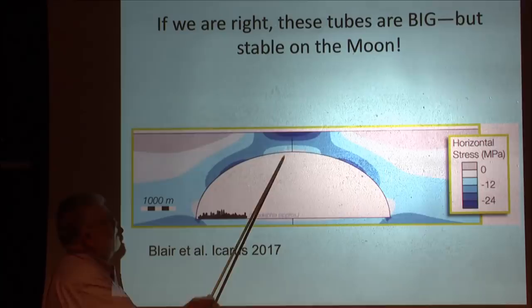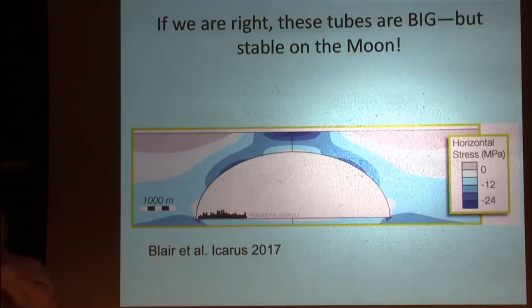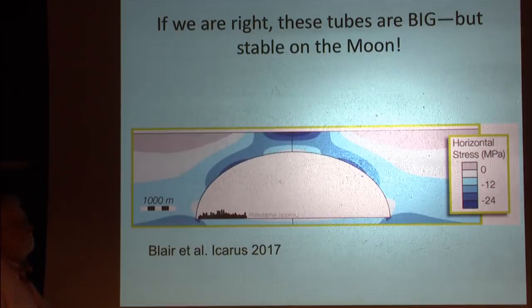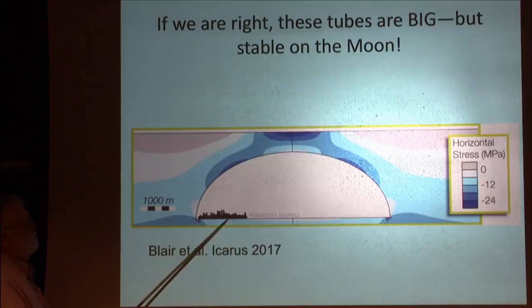In fact, what it fits is something about 3 to 4 kilometers across, kilometer high. Here's the skyline of Philadelphia for scale. It can't be any smaller than that. If it were filled with rubble, we wouldn't see the gravity signature that we do. It would have to be even bigger. This is part of a paper, actually the student that led the paper grew up in Philadelphia, which is why we put Philly in there.